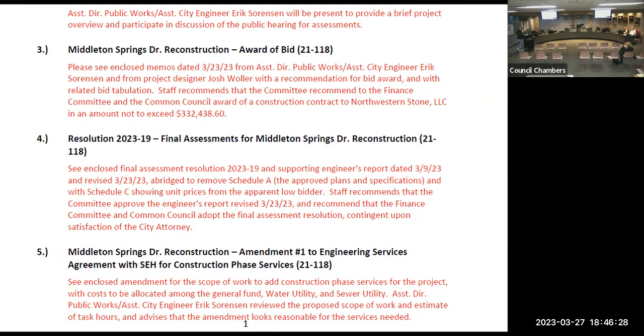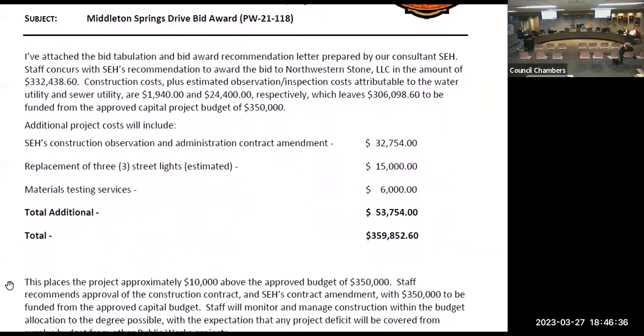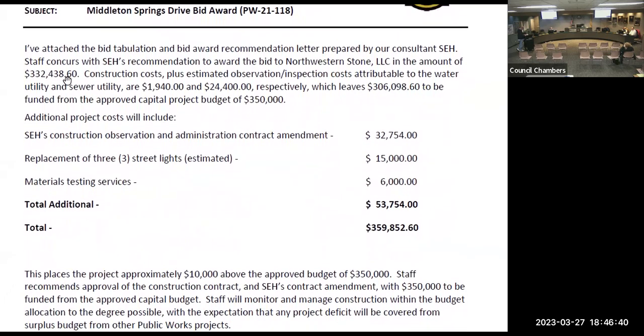So the low bid came from Northwestern Stone, who's got a lot of experience working in the city. And that was $332,438.60. In addition to that, we're going to need to fund an amendment with the consultant for $32,754. We had planned on replacing three streetlights, and we don't have a hard quote on that, but we're estimating $15,000. I've also thrown in $6,000 for materials testing services. And from the total, we can take away some costs that'll be paid by water and sewer utility of about $26,000, which brings us to almost $360,000, which is about $10,000 over the approved budget we have of $350,000.